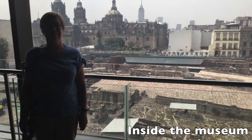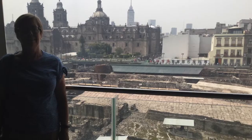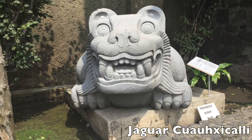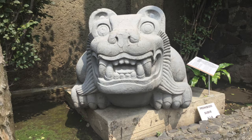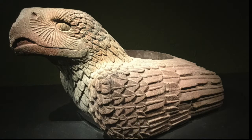From inside the museum, you can see the Mexico City Cathedral in the background. And here we have a wall of masks. Coaxicali were stone vessels used by the Aztecs to hold human hearts extracted in sacrifices. They'd often be decorated with animal motifs like eagles or jaguars.